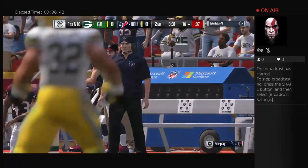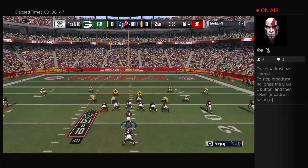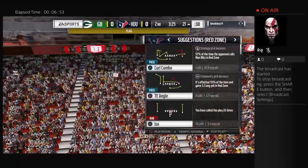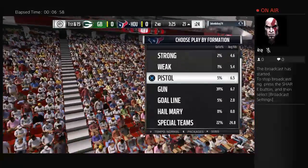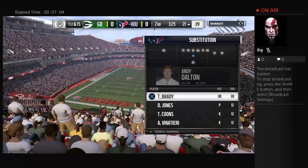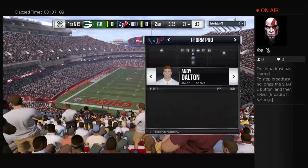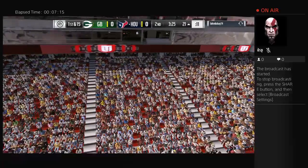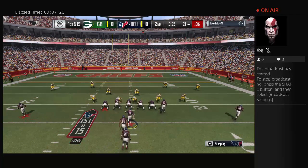So here we go, 1st and 10 now. The play clock's running down. Flag comes out, and that's because the offense did not get the play off in time. And you can see the head coach, he is not happy. Everyone getting away from him right now because he's frustrated that they didn't get the ball snapped in time. So after the mistake by the offense, it cost him 5 yards, and now 1st and 15.